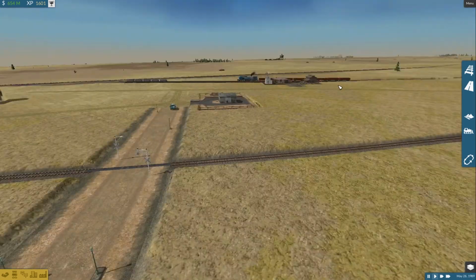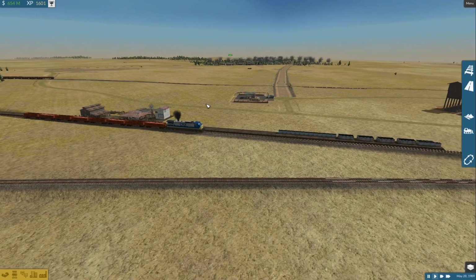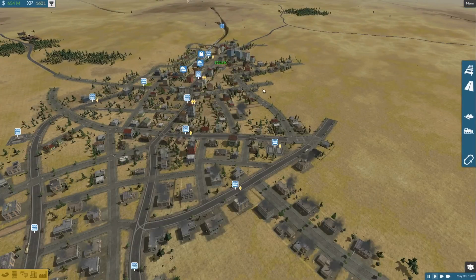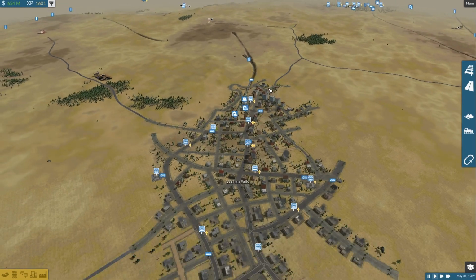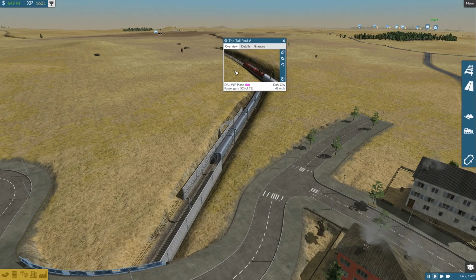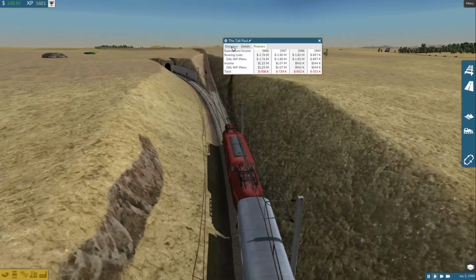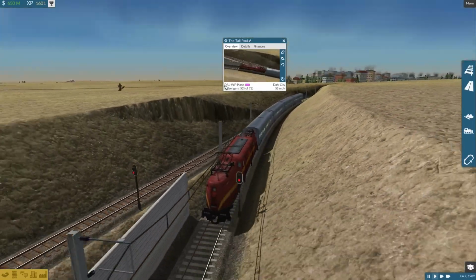Anywho, it's May 1989, and the CRX is on fire. Wichita's doing well. We maxed 53. And I think this was just follow us right back to this one. I'm liking the Tall Paul. It's not making money, but it's one of my bigger trains.